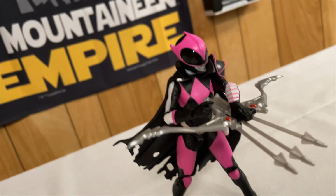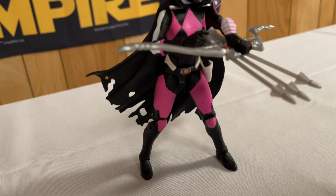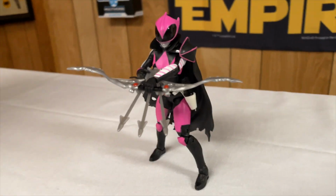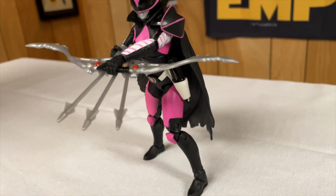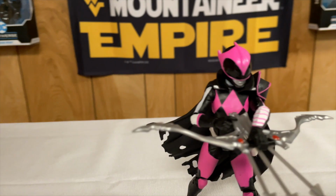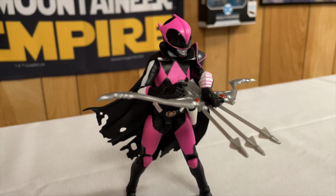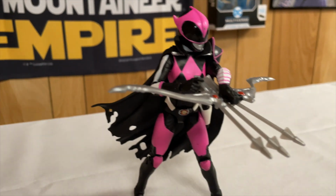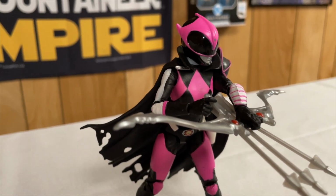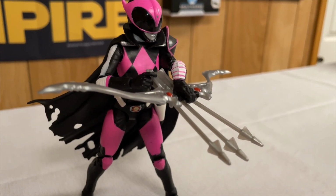But this looks very dynamic. It looks good. Just everything about this pose looks a little bit more natural. And we can adjust it here and there when she's on display. But compared to the other one, I feel like she was just going to fall over. With this, she's got a better stance. She's able to grab the back of the arrows, and it looks really good. I think we're going to rock this one instead.